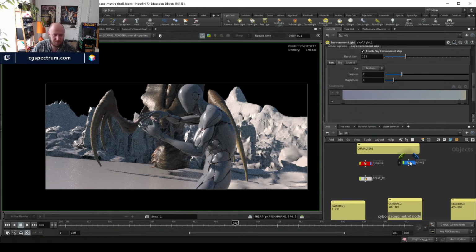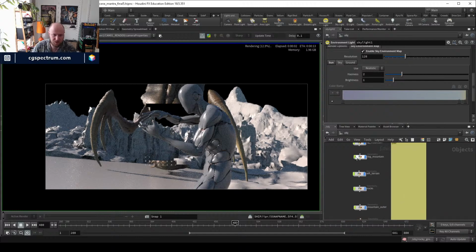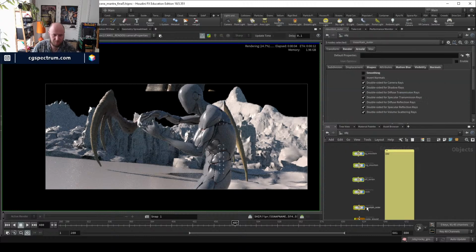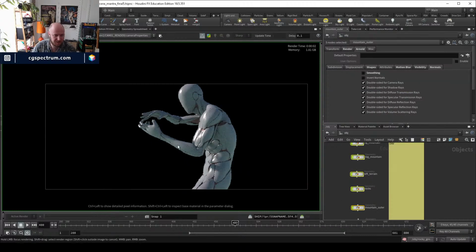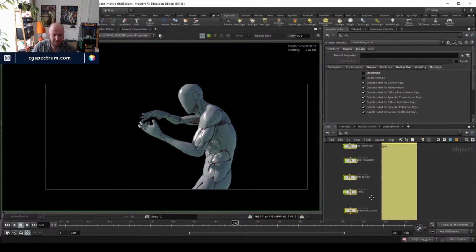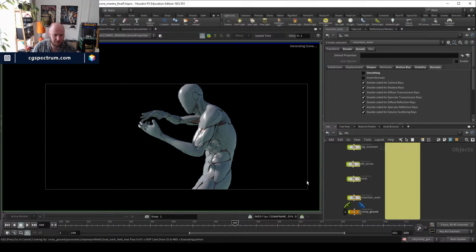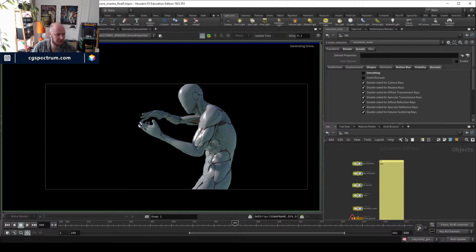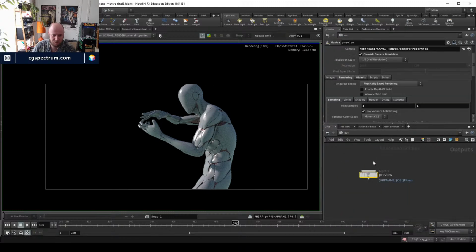So if we have a look at the Cyborg, if I turn off the Hydralisk, and maybe I'll turn off all of the environment as well, so that we're just focusing on him, you can actually see how that changed the lighting. So the ground there is actually affecting the illumination of that character. So I might turn those back on.